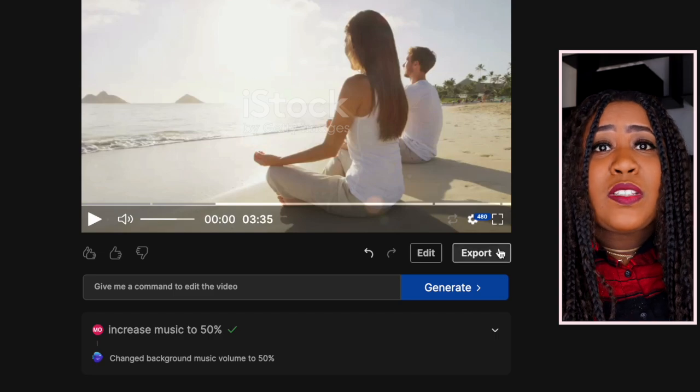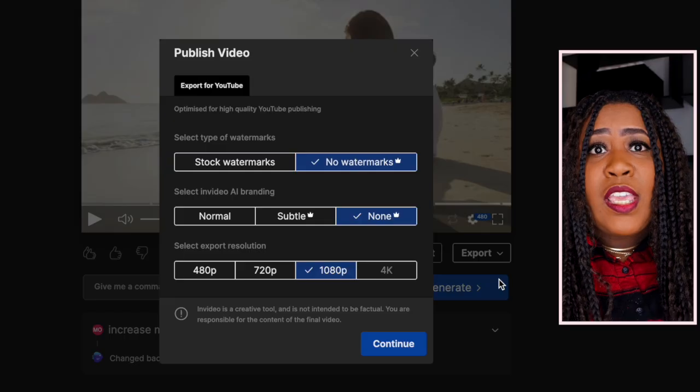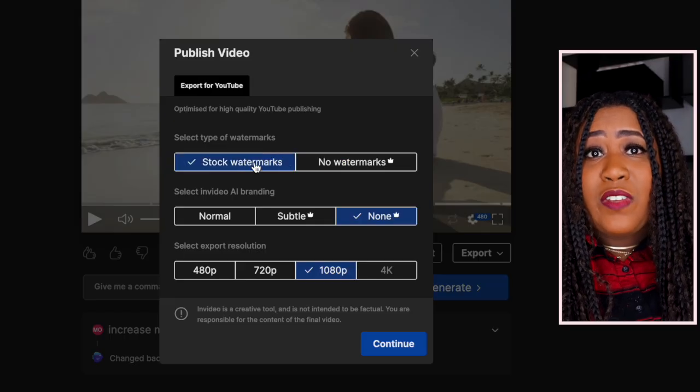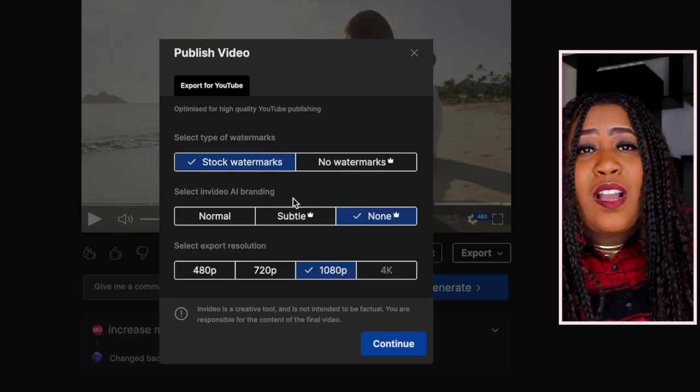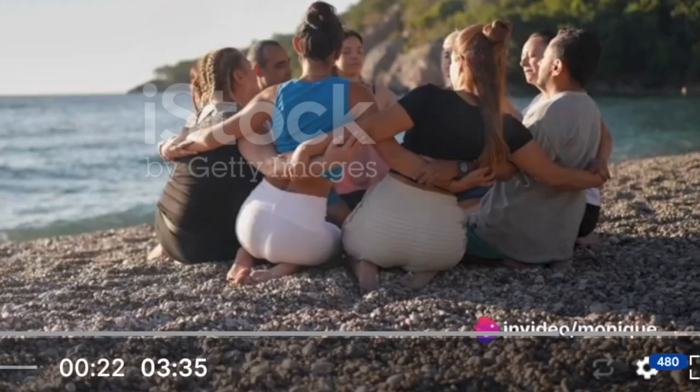But from there, we're going to come over to export, and if you have the free version, it will make you save this video with the watermarks that come in the video, and those look like this, which kind of makes the video not look professional. And it'll also have the NVIDIA AI branding in the corner. And if you are really wanting to make the amount of money that I showed you that these type of channels can make, then I highly suggest that you save these videos without those watermarks and without that NVIDIA branding.